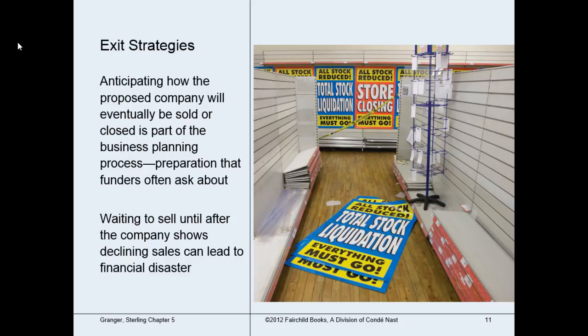So if you see that you're losing market share, the earlier you get out, the better, because once your company shows declining sales, it can lead to financial disaster, and it's going to be really hard to find someone to buy your business. So it's imperative to plan for the exit early and sell wisely to allow for greater profit and flexibility. And you will get the most profit by selling the business when it's in the growth stage.